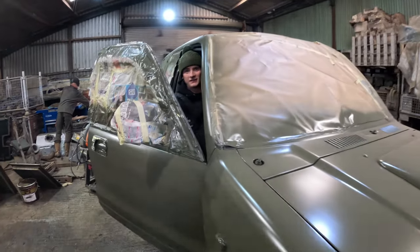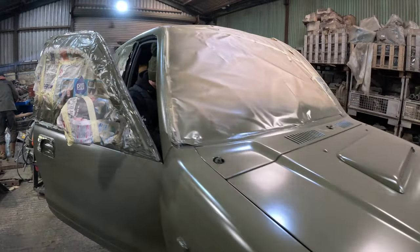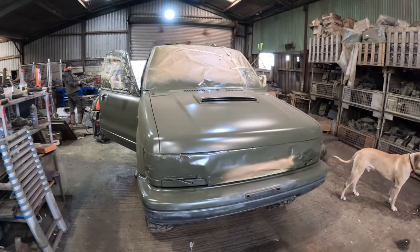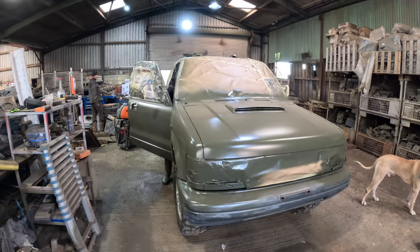Is it the car or is it just you? I'm not sure about that bit, but it is my car. That was almost embarrassing.